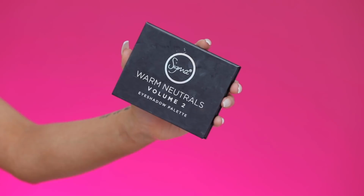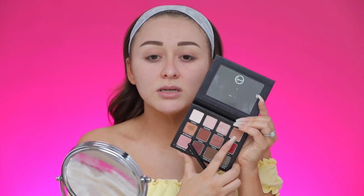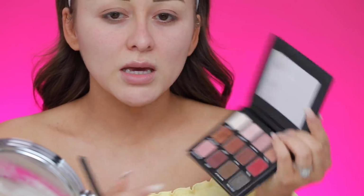Alright, so for my eye look, I'm going to be going in with the Sigma Warm Neutrals Volume 2 palette, and we're going to be going in for a half cut crease. I kind of want to go with a spring, summery, soft color, so that's what we're going to be doing today. First, we're going to be going in with the color Toasty, which is this one right here, and it's kind of like a taupey brown.